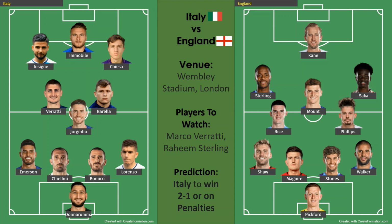And I'm hoping that we will be seeing a rocking match between Italy and England. And hopefully Italian players will believe in themselves and come out as a winner against England.